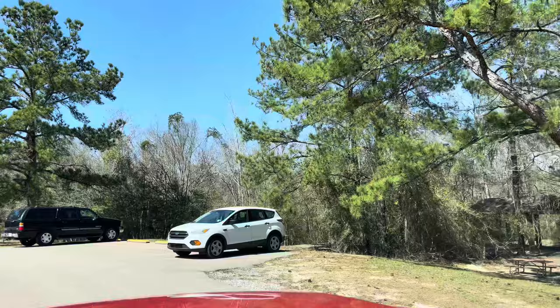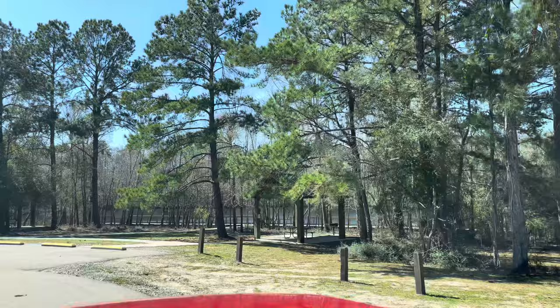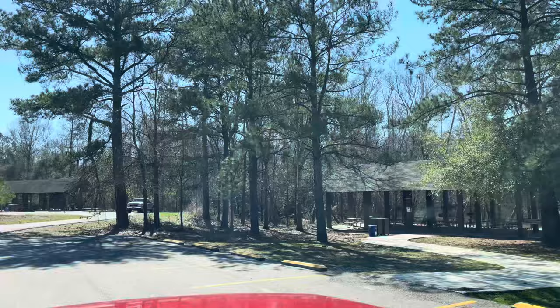So I'm guessing this is another bathhouse. Yeah, we came over this part yesterday, didn't we? We did. The trail led us over here to the splash pad. It wasn't this one, it was that one. No, it was a different pavilion.